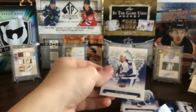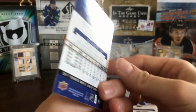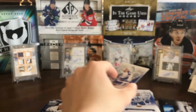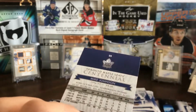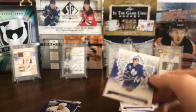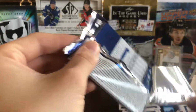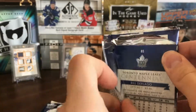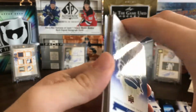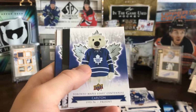Also, one other cool thing I didn't notice actually is that it says how long they played for the Leafs, and it also says the Toronto stats, so that's pretty cool. Let me check out Mike Johnson here. Yeah, so it says the stats they played for the Leafs. So the set was a really cool concept, but I don't think it was done perfectly right. They could have made it more like a Series 1-2 type of thing, you know, more memorabilia. I don't know. It didn't seem like they executed it properly.